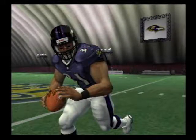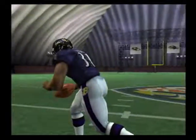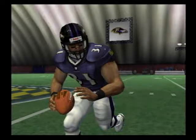I mean, close in here on Jamal Lewis. Look at the detail in his arms and his hands, the shoulder pads that you were talking about. Look at his face. Great stuff here. And this is just in practice mode. When you get into the real stadiums, you get into the environments with beautiful skies and weather that change during the course of the game, and some of our new lighting effects, and it just looks awesome. I mean, it's really turned out well.